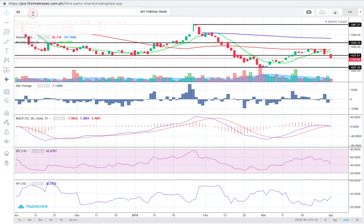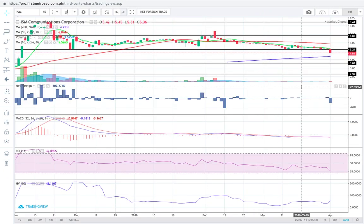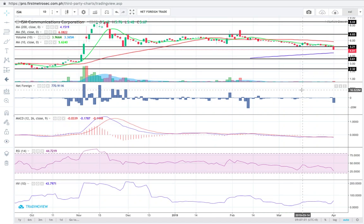Moving on to ISM. ISM closed at 4.81 on Monday. Support is at 3.61. Resistance is now at 5.21. It broke down below the previous support. 5.20 is its previous support, and it's now acting as its current resistance.